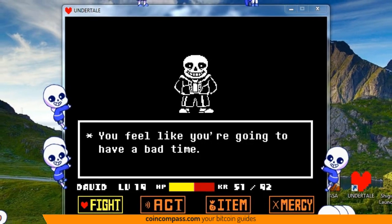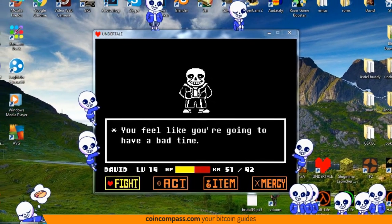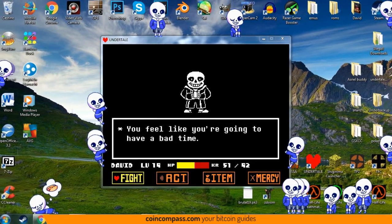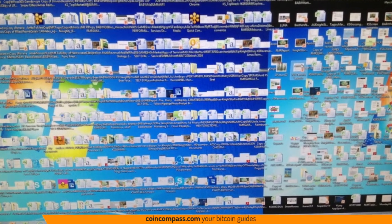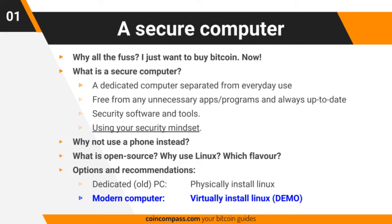So you're not playing games, you're not downloading music or surfing the web. It's something that is completely separate. It's free from any unnecessary apps, games, or any kind of browser extensions which might have malware in them. And the operating system updates are current, which means all the security patches are completely up to date. It also has security software, antivirus and firewall tools, browser plugins, all that kind of stuff.